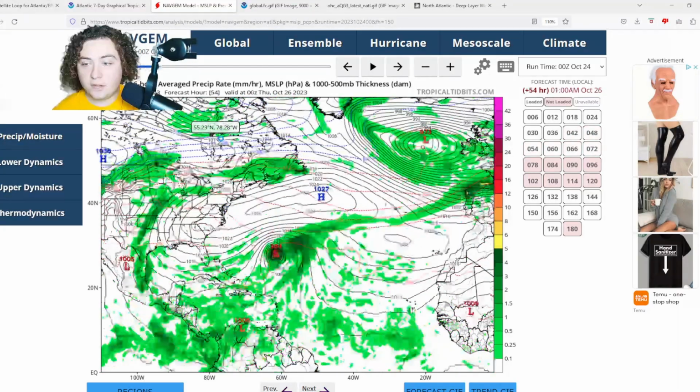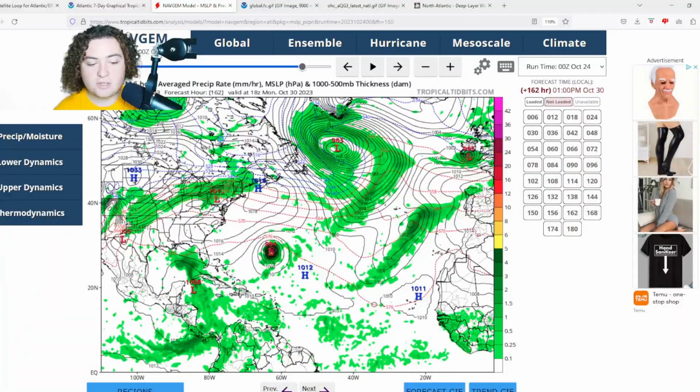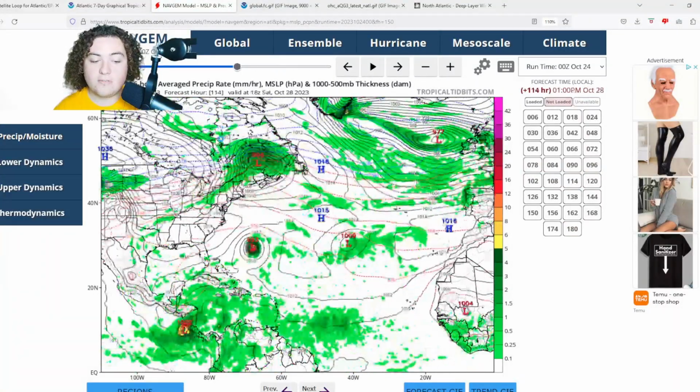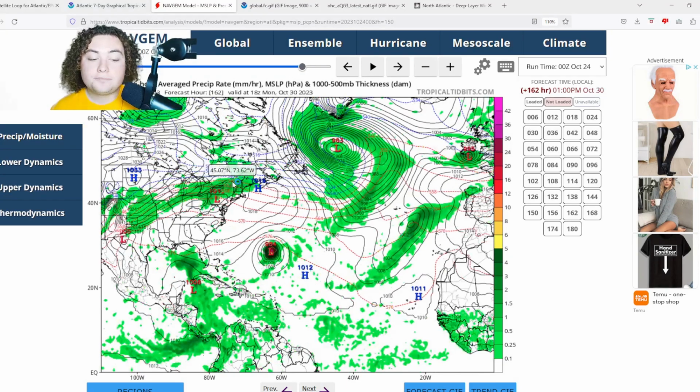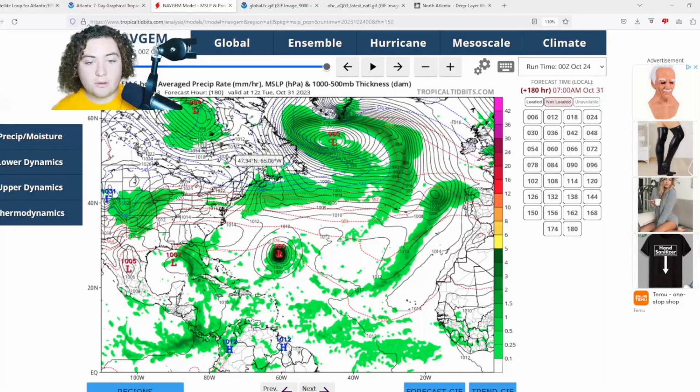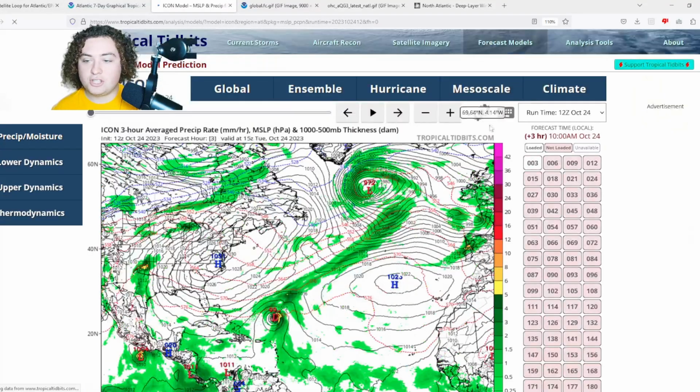So the NavGem around October 29th is showing signs of organization, maybe some signs of development in the Caribbean Sea. There is definitely the convective flare going on over there, especially in the Western Caribbean. So this is stuff that, again, we'll have to pay attention to, but for now, it's just something to keep an eye on. Nothing has really come of it just yet. NHC hasn't even tagged this as an area of interest.